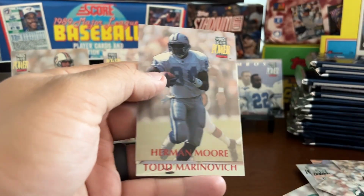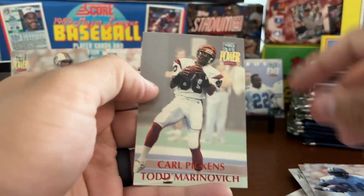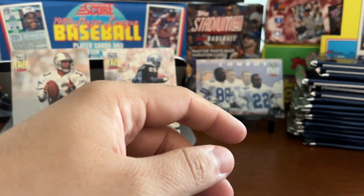There's one insert series in the set. They're called combos. I'll show you one in a moment. There's Herman Moore, Carl Pickens, Todd Marinovich, some big names back in that day.